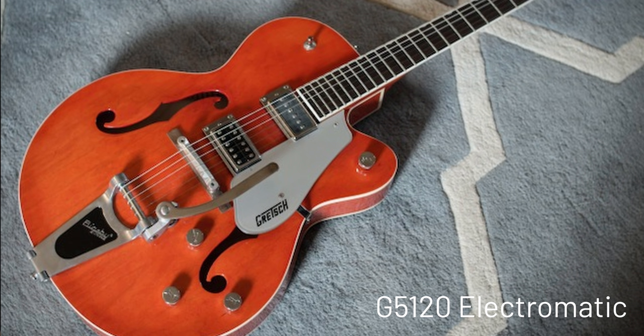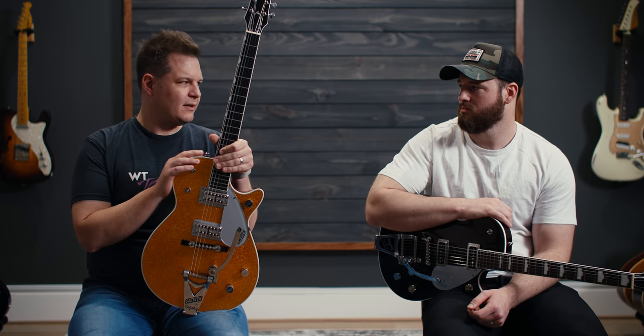Finally, we want to talk about budget. So we have been featuring some pretty expensive guitars in this list. We understand that. I have owned two Electromatic Gretsches over the years. So I owned a big orange one. I'll put a picture of it up if I can find one. I can't remember the model number, but it's like a big hollow body Gretsch. I have also owned an Electromatic Jet hardtail, right? That did not have a Bigsby.